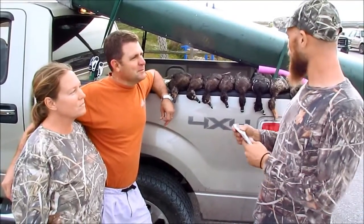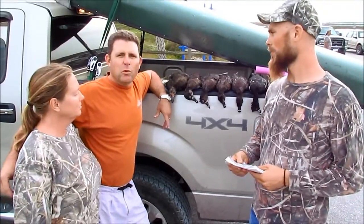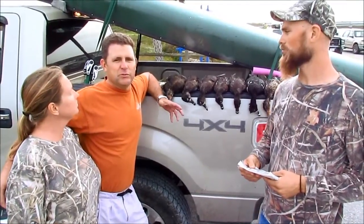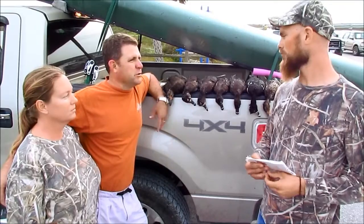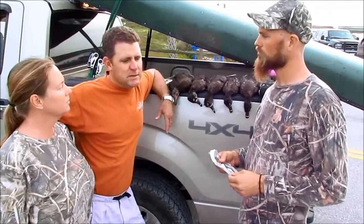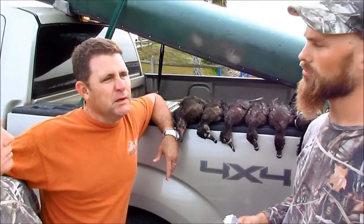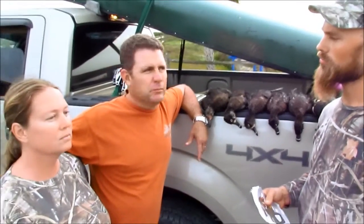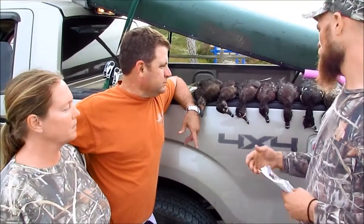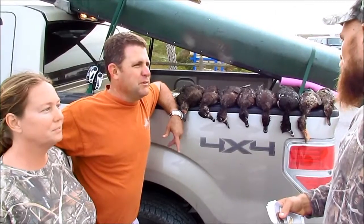Brad, the birds this morning, were they flying as good as you hoped? They were. In the morning, right out of the blocks, it was a little slow. I was a little concerned. There wasn't hardly any shooting generally. They're flying over you pretty good, but at about 6:50, 6:55, they started moving quite a bit, flying real well. Now, were the birds passing, or were they decoying up on your decoys? A lot of both, probably half and half.